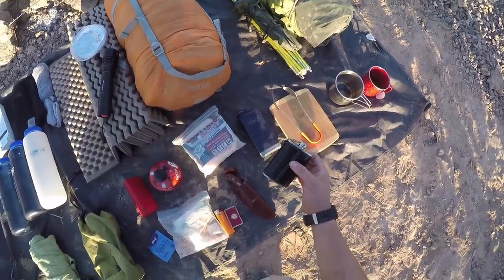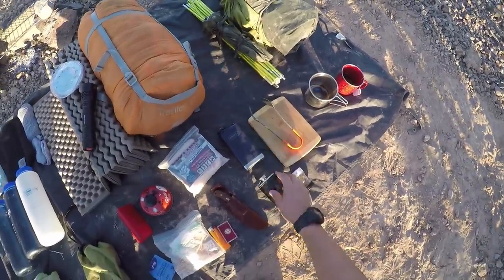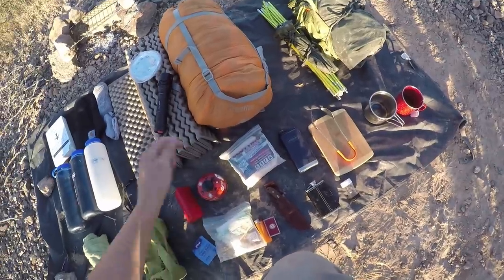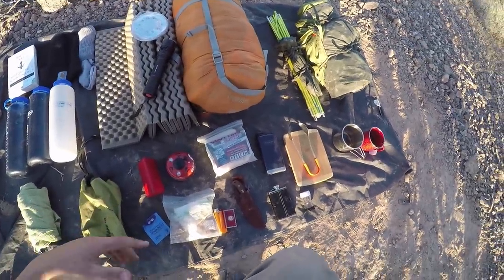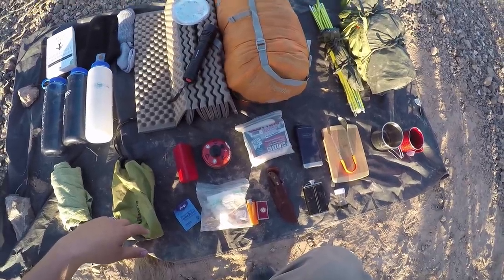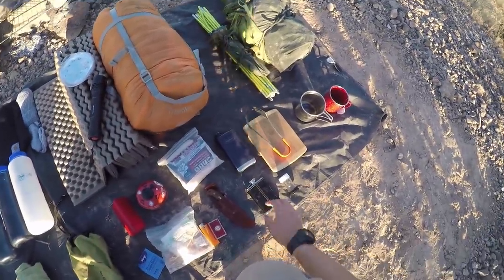Next, I have this flask, which contains olive oil. And I like to keep that with my camping kit so that when I bring vegetables out here, I can sprinkle olive oil on it. I always have a supply of it. And that way the vegetables kind of stay moist when I'm cooking them.